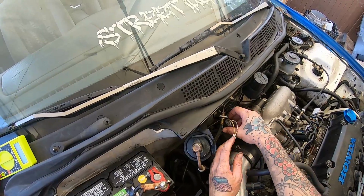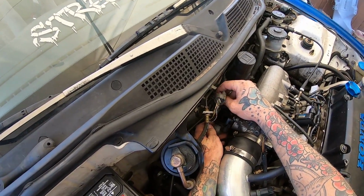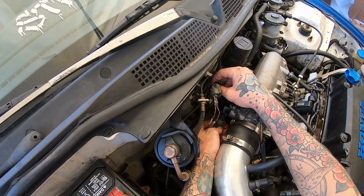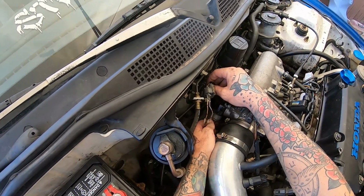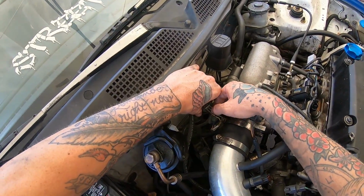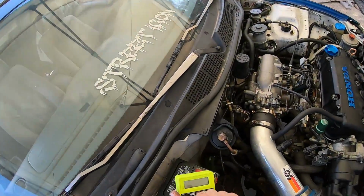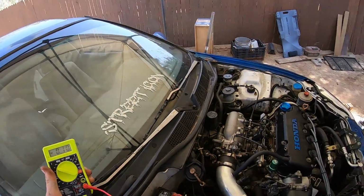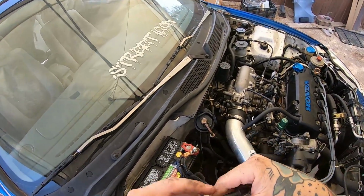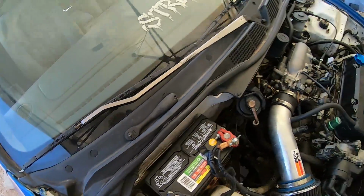Okay, then we just go and plug this one back into the actual connector. Just like that. And now we have our probes right here, or our pins, that we can back probe. Super easy. So we get our voltmeter here, turn it to voltage, make sure we're reading voltage correctly. So 12 volts, okay, we're good.